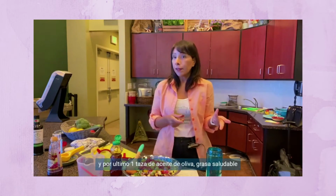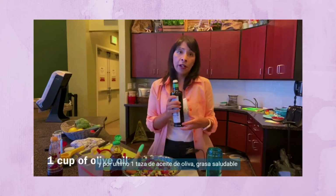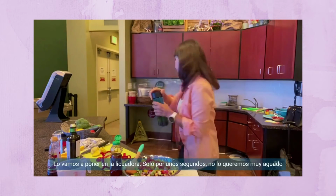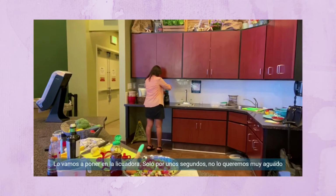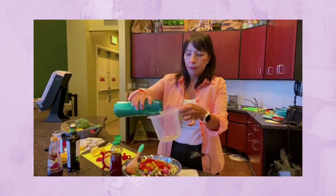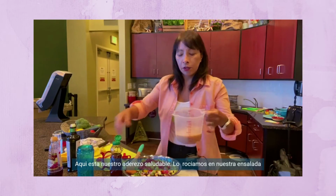And last but not least, 1 cup of olive oil. And this is our healthy fat. And that's our last ingredient. We're gonna put it in the blender. Only for a few seconds. You don't want it to be very liquidy. Voila. There's our super healthy dressing.